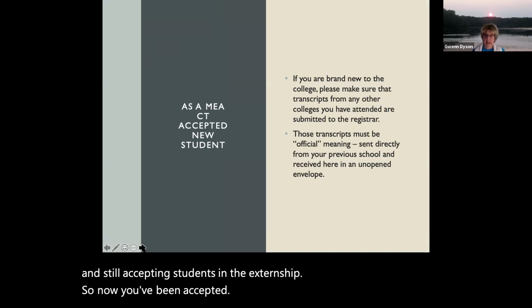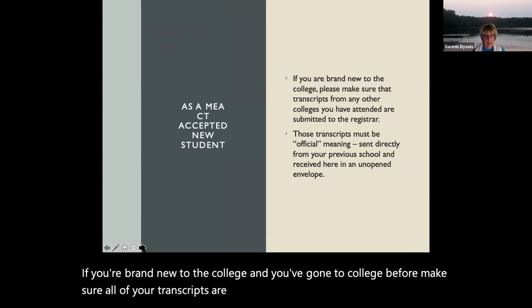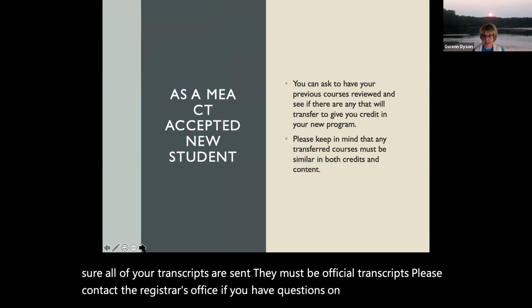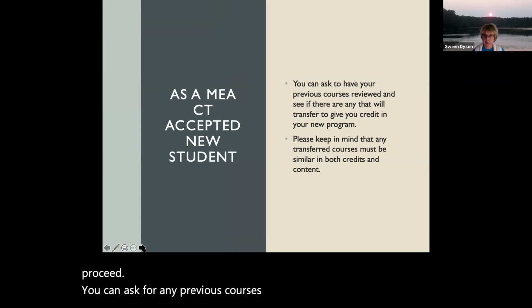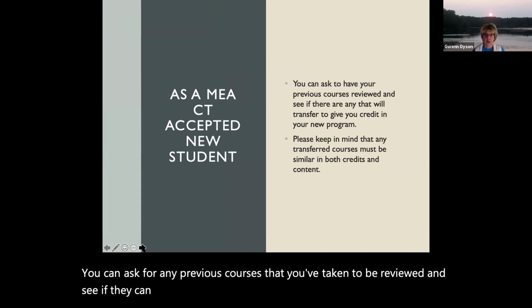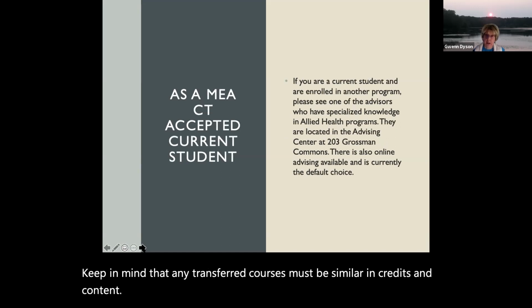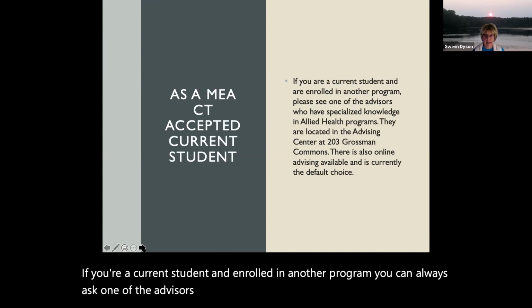If you're brand new to the college and you've gone to college before, make sure all of your transcripts are sent. They must be official transcripts. Please contact the registrar's office if you have questions on how that would proceed. You can ask for any previous courses that you've taken to be reviewed and see if they can be credited towards your new program. Keep in mind that any transferred courses must be similar in credits and content. If you're a current student and enrolled in another program, you can always ask one of the advisors who specialize in allied health.